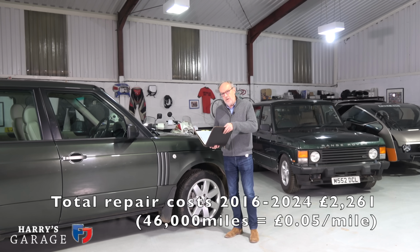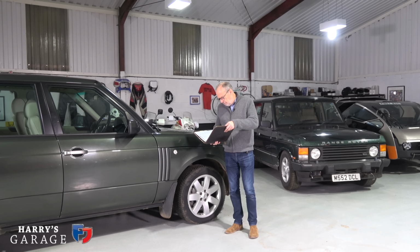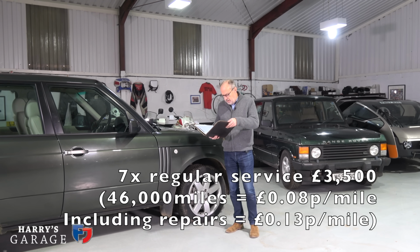So the total cost of spares or repairs above servicing is £2,261. That's 5p a mile. With servicing as well, 13 pence a mile.